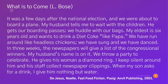"What Is to Come" by L. Bose. It was a few days after the national election, and we were about to board a plane. My husband tells me to wait with the children. He gets our boarding passes. We huddle with our bags. My eldest is 6 years old and wants to drink a Diet Coke, like Papa. We have run around like headless chickens, we have sung, and we have danced. In 3 weeks, the newspapers will give a list of the congressional winners. My husband's name is on it. We throw a party to celebrate. He gives his woman a diamond ring. I keep silent around him, and the staff collect newspaper clippings. When my son asks for a drink, I give him nothing but water.